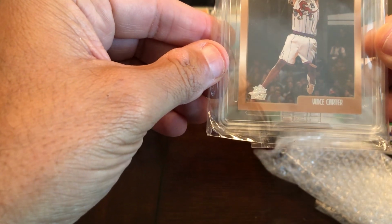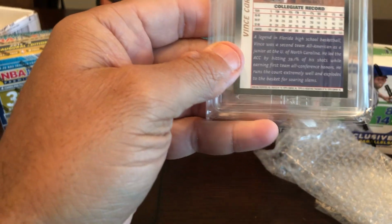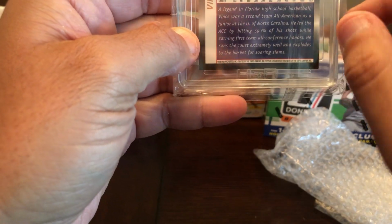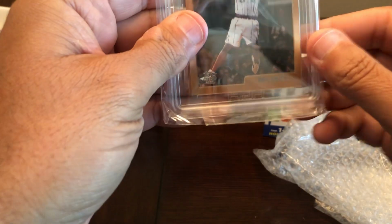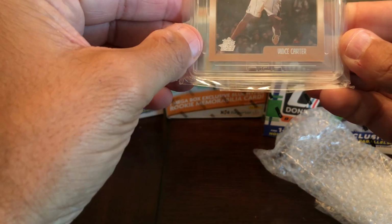The centering was an 8.5. I did notice the centering on the back of the card is not too good. You can kind of see the left to right on the back of the card is not that great, but still pleased to add this one to my collection.